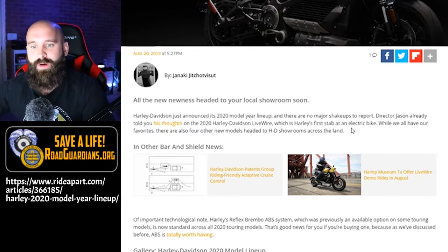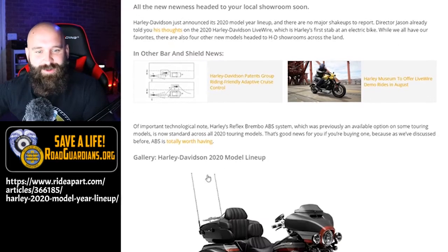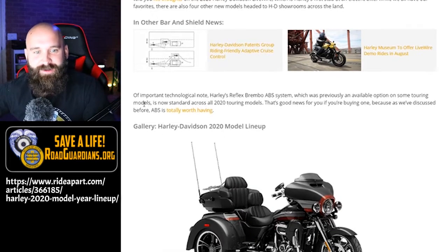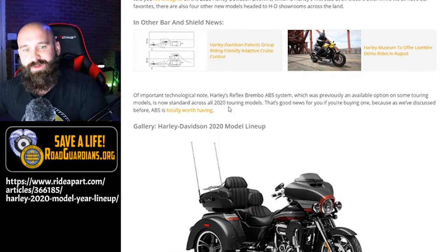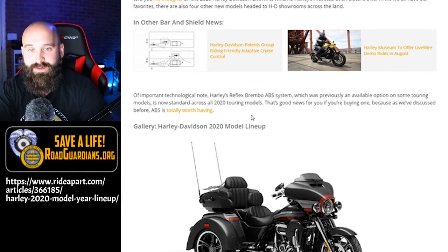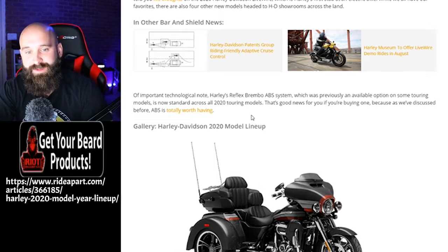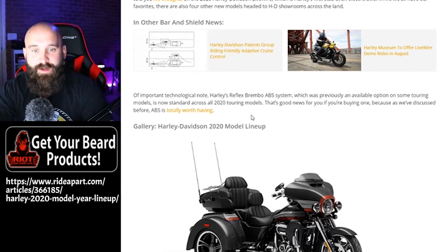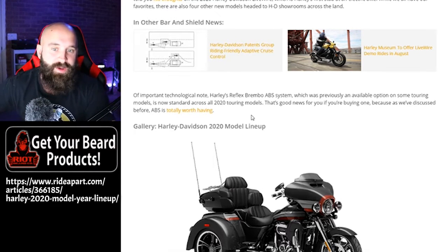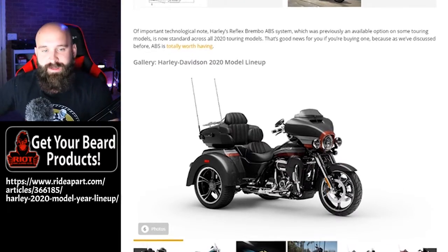shakeups to report. All right, so that's great. So we're going to keep moving on down here. Of important technological note, Harley's Reflex Brembo ABS system, which has been previously an available option on some touring models, is now standard across all 2020 touring models. So that is brand new. So they're going to have a really nice ABS system, and it's going to be standard now across 2020 models instead of just a few. So if you're looking to buy one, now's the time to do it.